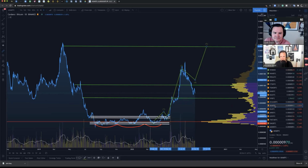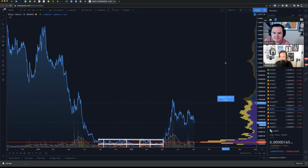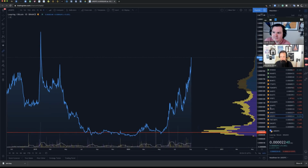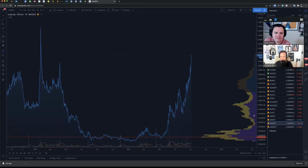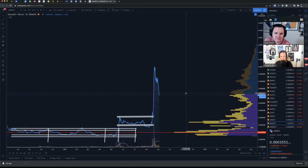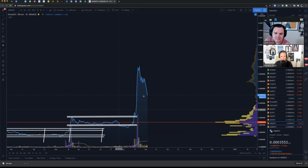You see this in Cardano as well, where we broke out of the box. You see this with Zilliqa, and a bunch of these, Loopring as well. I thought I had this drawn up, must be on the other computer. And then OmiseGo, again, breakout of the box, backup range, and these huge explosions. And then look how big they come down. So every time you see a breakout of the box, start distributing your shares into that 100% gain, because it's going to come back down, and then likely you're going to see waves 1 through 5.